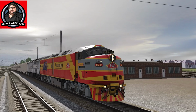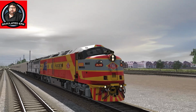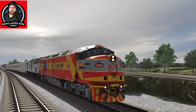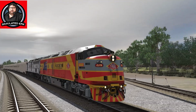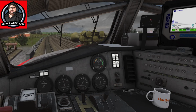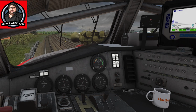So what I'm just trying to do is line up for a screenshot. So here we are. I don't even know if we're heading towards London or Newcastle at this point. So let's go in the cab and let's have a look and tell you about some of the features that I've managed to work out so far. We'll pick up a bit of speed as well.